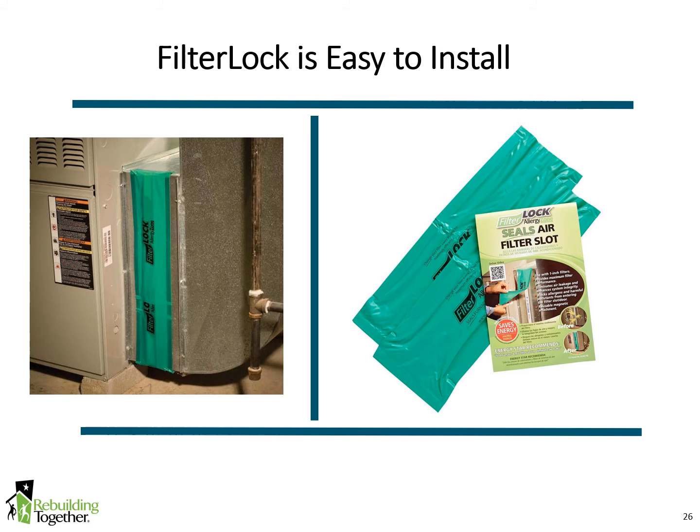You can solve this problem for less than $10 with Filter Lock, 2 plastic sleeves with magnets on each side to seal that gap.